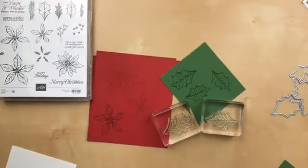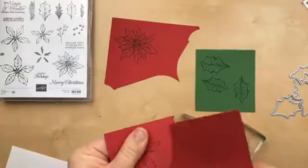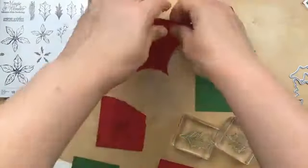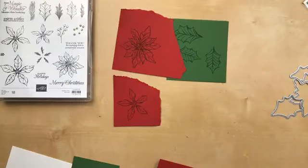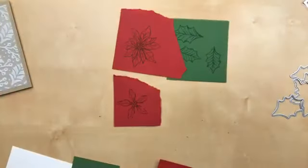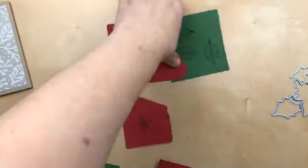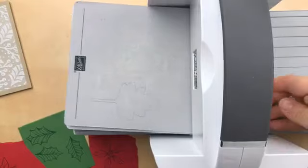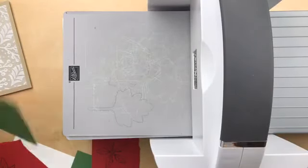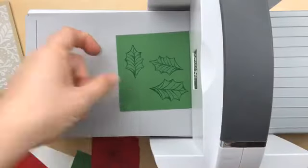Okay, time to die cut. Let's move these to the side. And let's see, we need the smaller one. I want to run them all through at the same time. Move the stamp set out of the way. Shake those samples and coming back in. With the Stampin' Cut and Emboss machine and the magnetic plates.